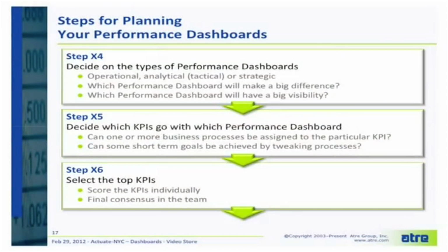Okay? Decide on the number of performance dashboards to be developed, one or many, because you most probably are not going to be done with one performance dashboard, because you cannot put everything on that one dashboard. And we will come around, we'll close the loop, but at the end I will show you do's and don'ts. Okay? So decide how many, decide on types of performance dashboards. Are they going to be strategic or tactical, analytical, or operational? Then which KPIs go with which dashboard, and now select the top KPIs, score the KPIs individually, and I will give you that scoring, and final consensus in the team.